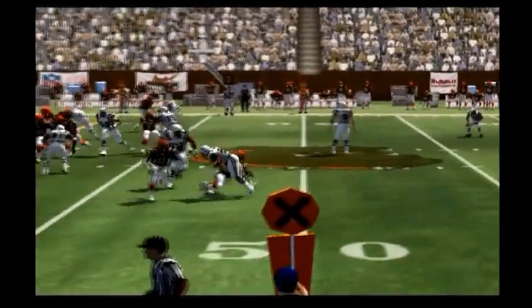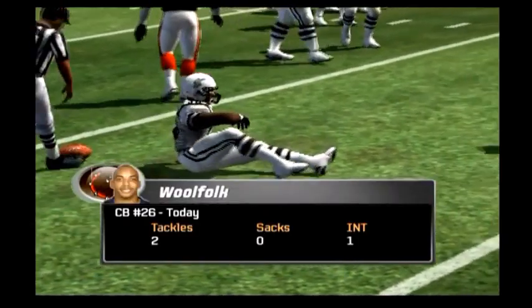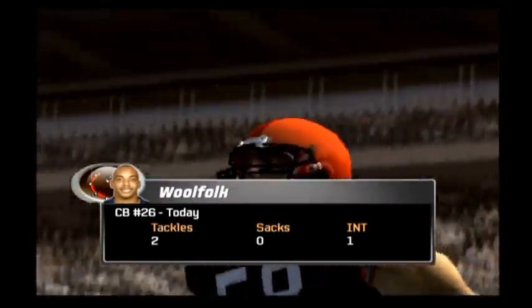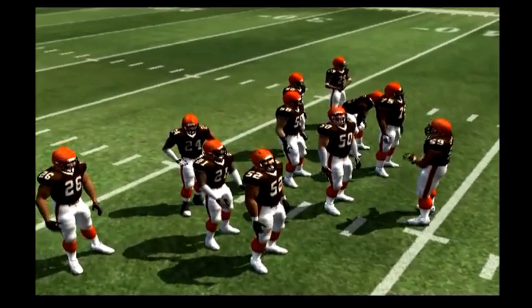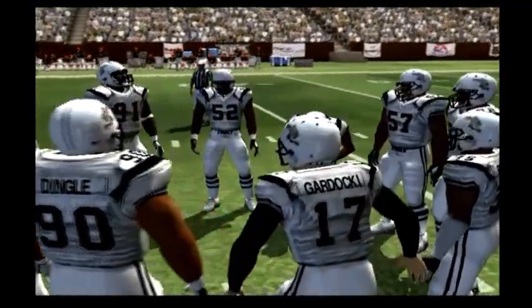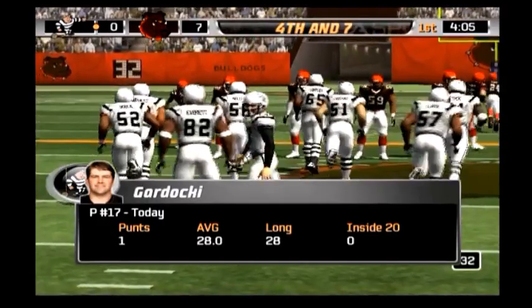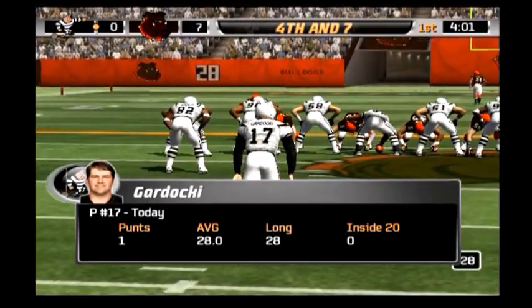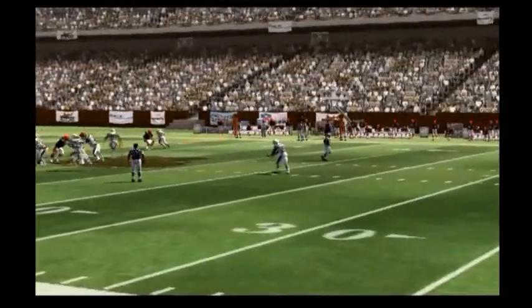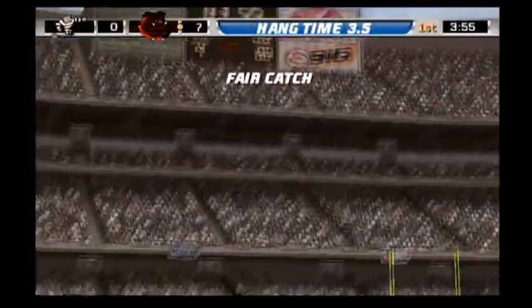Tosses it out to the left. Wolfo is there for the tackle. That third down run comes up short, so we should see a punt here. Erdaki will come into this game to punt. Smith will go back to accept this punt. Fair catch.